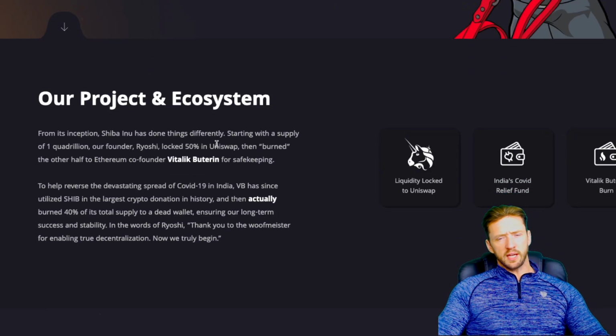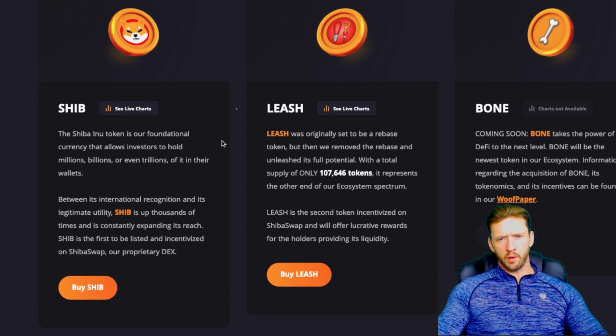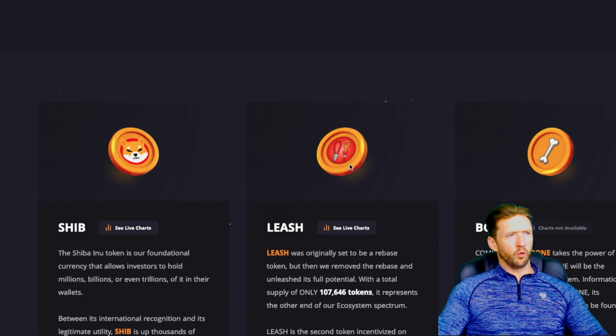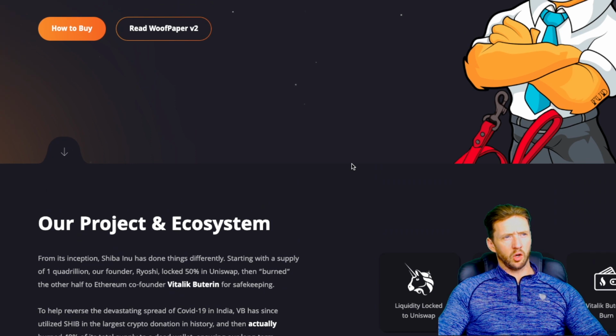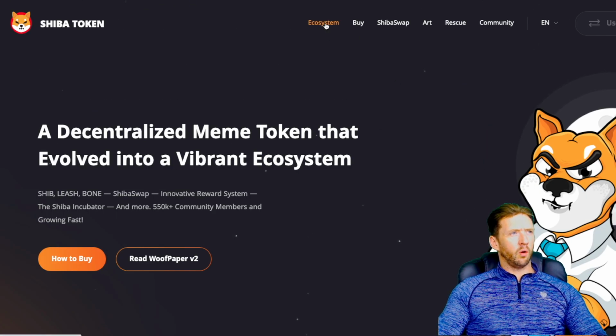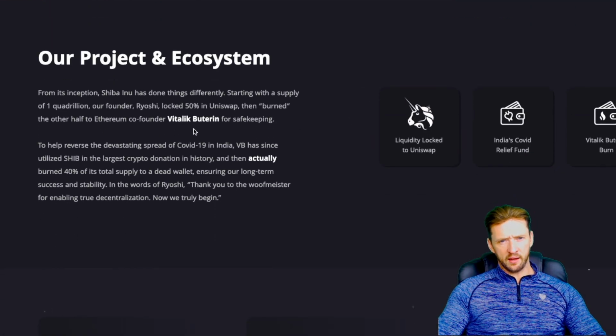It's got the project ecosystem, and tells you a little bit about it on here. It tells you about the sheep, and they're also throwing in a leash and bone. These are other tokens, so I think they're trying to package a lot into one. So take it as you will. The ecosystem, obviously, says a little bit about it here.